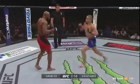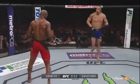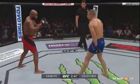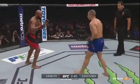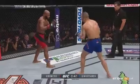Looked like that right hand landed partially. Robert Whittaker came in with the best strike differential in UFC middleweight history. Romero's not throwing anything. Yeah, as fast as Robert Whittaker is, it is very evident that Romero's trying to conserve himself.